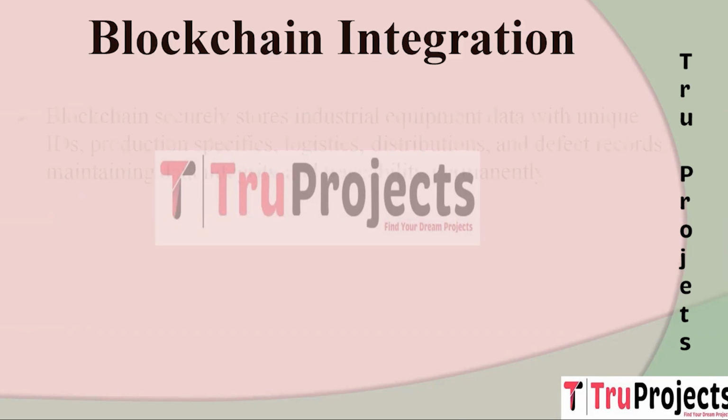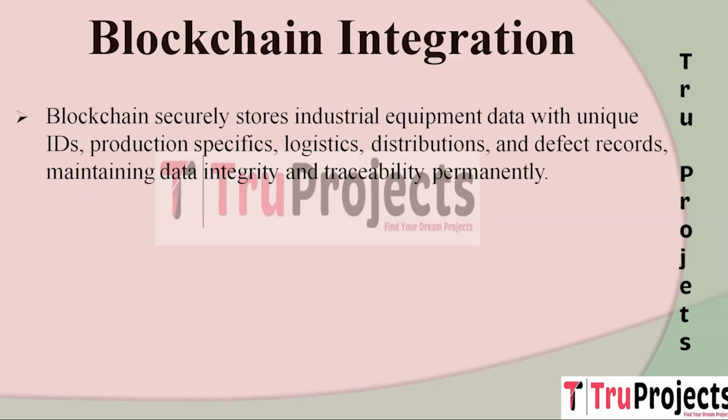Blockchain integration. The project leverages blockchain technology to securely store industrial equipment data, including unique IDs, production details, logistics, distribution records, and defect reports. The blockchain ensures that once this data is recorded, it remains immutable and secure, maintaining its integrity and providing a permanent and transparent record of all equipment-related information.